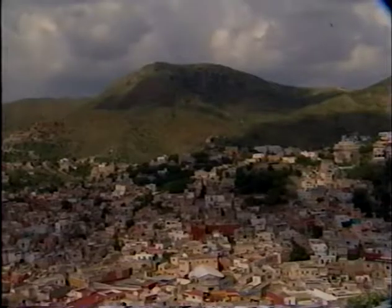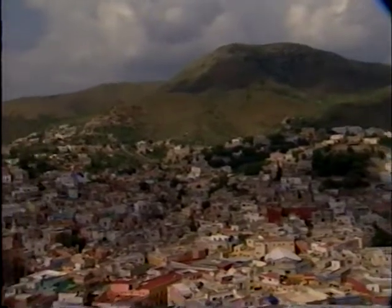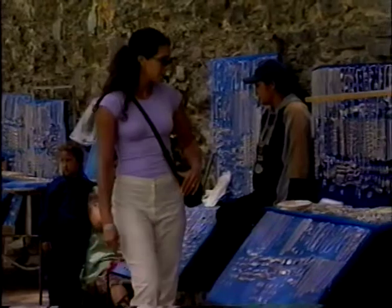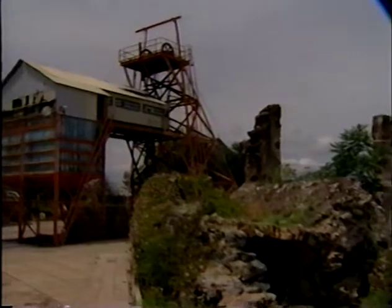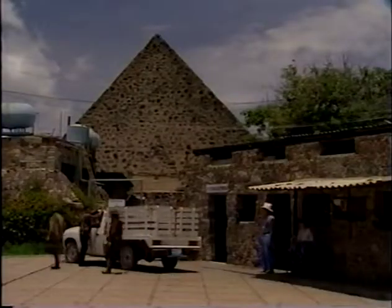Gracias. The hills around Guanajuato hold the key to its early wealth, silver. That precious metal flows deep below the earth in veins rich enough to build a magnificent city. Guanajuato's Valenciana mine was one of the richest silver finds in history. In the 18th century, this mine alone accounted for two-thirds of the world's silver production.